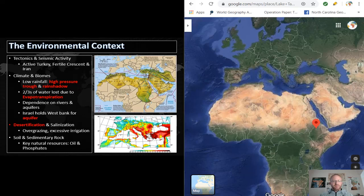Now, this has a major effect on food production and life expectancy in this region as well. A lack of precipitation in poor sandy soils has led to a dependence on rivers and aquifers. In fact, major cities in this region are all based around river systems and use aquifers to sustain their population.